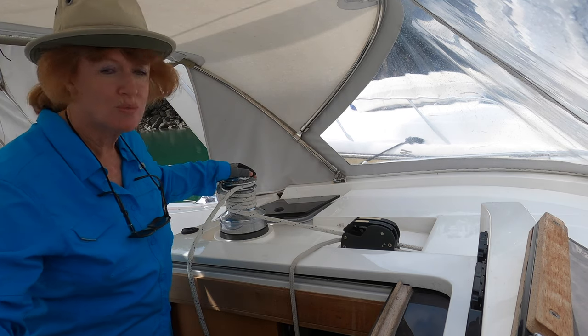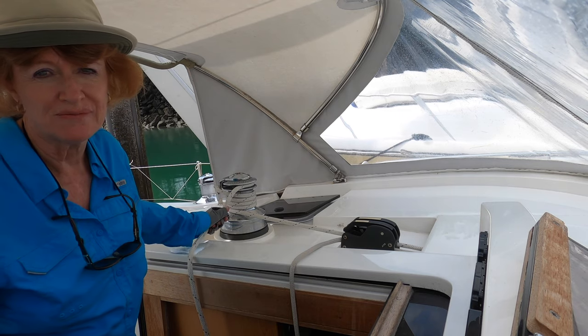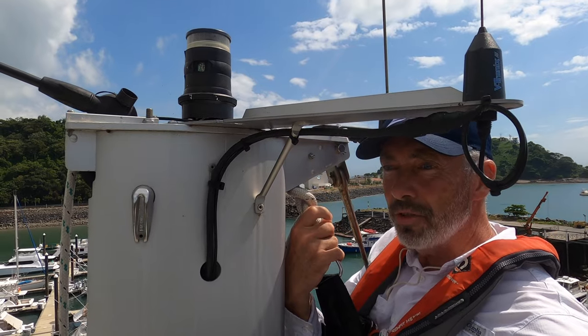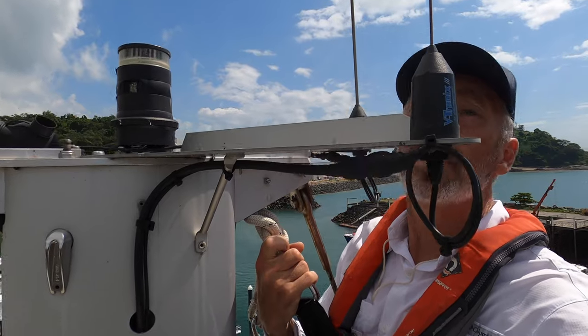And these are Lumar winches. We've used them on all our boats and always trust them, very reliable. Okay, made it to the top. This is 72 feet above the water at low tide. So you can take a look up here.